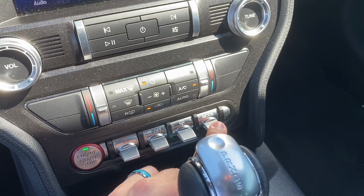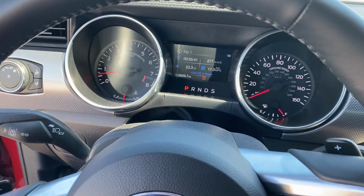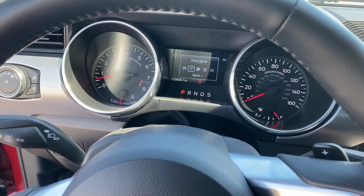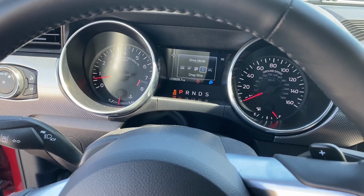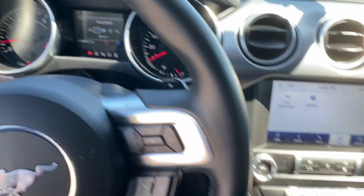And then we have our different engine and overall vehicle modes here. And that is our normal. We have Sport Plus, Track, Drag Strip, and Snow and Wet. So we'll go into our Sport Plus.